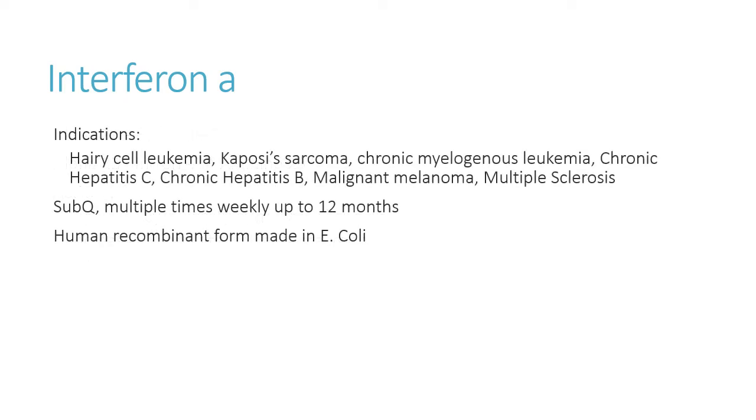And so, again, you can see there's several indications where we might use this. A lot of cancers you're going to find here, things like Kaposi sarcoma and hairy cell leukemia, but also notice there are certain viral indications as well, things like hepatitis C and B. We'll talk about this next semester when we get into the HIV/STD section. So we'll talk about this again later on. But even things like multiple sclerosis, right? We'll talk about that during neurology. But again, these drugs will sometimes come back up again and again.